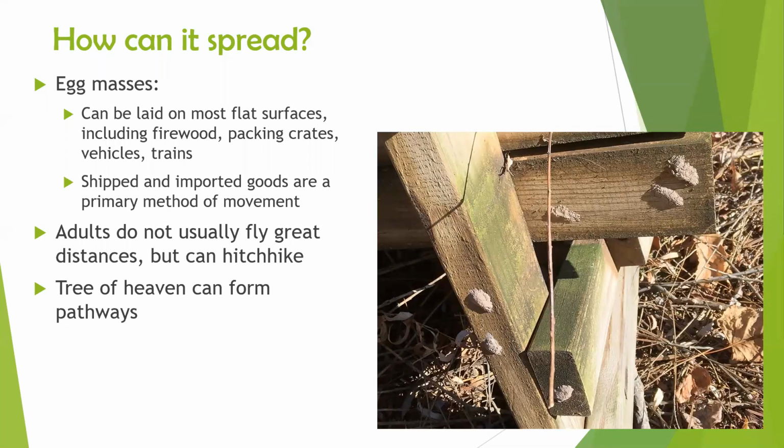And you think about the number of things that are shipped in trains, trucks, or other vehicles, like firewood, packing crates, cars themselves, potted plants or other things that are sent to nurseries. As far as we know, lanternfly came to the U.S. because of a shipment of crushed paving stone that got sent to a nursery or garden center. So all it takes is one egg mass hiding underneath something that's shipped across state lines or country lines. So that's a huge way that the insect can spread.